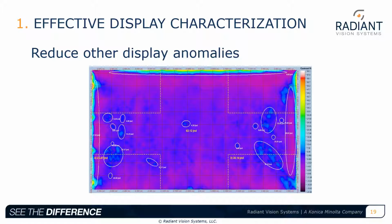One of the examples is a blob removal tool, where in this image you can see we've highlighted some of the mura that might be present in the display, and we're actually looking to mask it out from the initial image. From there, we can run our sparkle algorithm and characterize the display without looking at how these abnormalities might potentially be affecting the display.